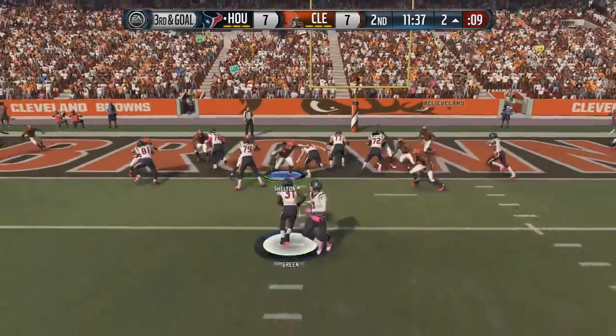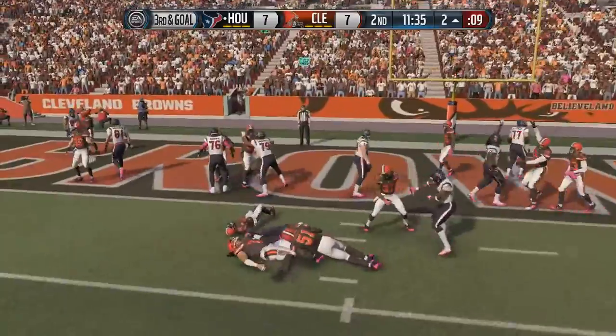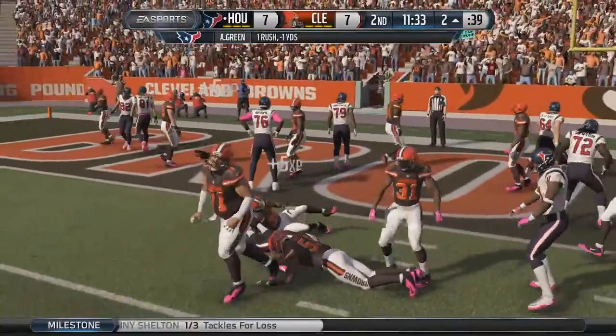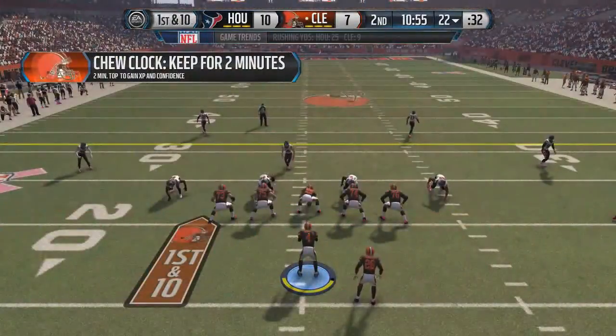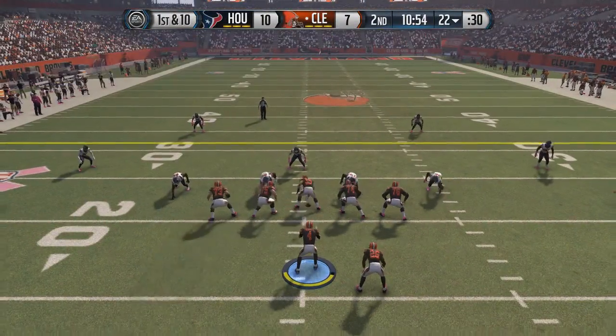Now on 3rd and goal, under center. Handoff to Green up the middle, and Green gets stuffed at the 2-yard line. No gain on the play, and that will bring out the field goal unit as the Browns make an incredible goal line stand, and the Houston Texans would make the field goal.